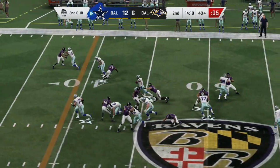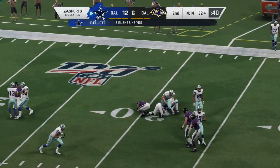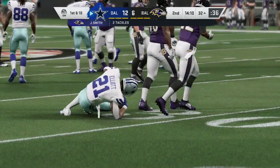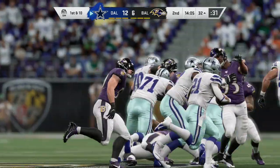From the shotgun, a give to Elliott. And he's got some space here. And he gets this inside the 35-yard line. 17 yards on the play there, and the Cowboys have a first down. Boy, he does it at a high level, doesn't he?